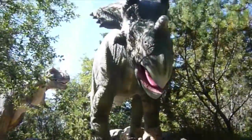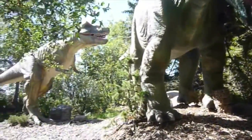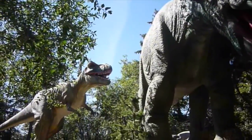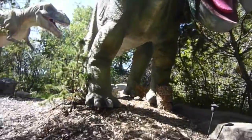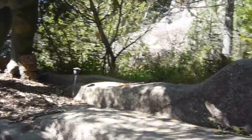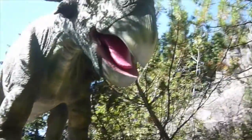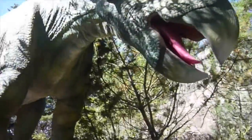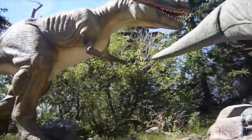Triceratops, T-Rex. Oh, and then there's another T-Rex. So this triceratops is going to be dinner. Or maybe. This one doesn't have teeth either. They have them in the back. It is a herbivore. Oh, look at that one up there. There's two dinners. Oh, and there's another one. Not too many teeth. I think they're scary. They're really awesome, though. It's cool.